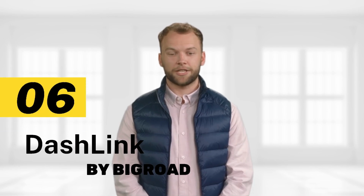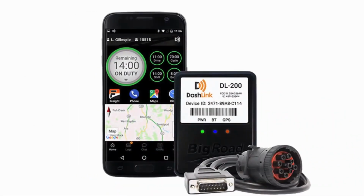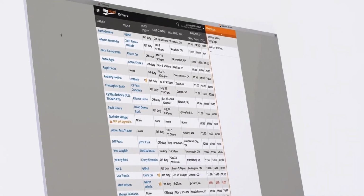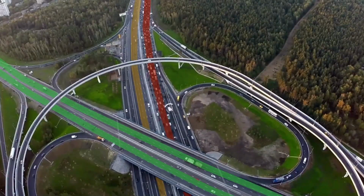Number 6 is DashLink by Big Road. It's another simple and dependable option in that same price range. It covers all the basics: HOS, IFTA, DVIRs with a clean, user-friendly app. Great for fleets that just want something that works without all the extras.